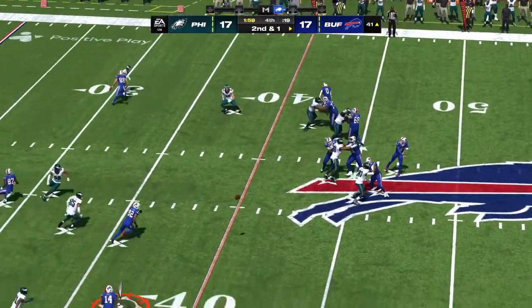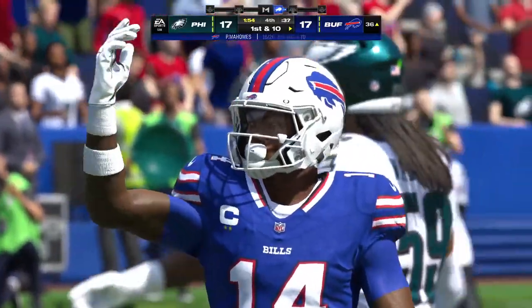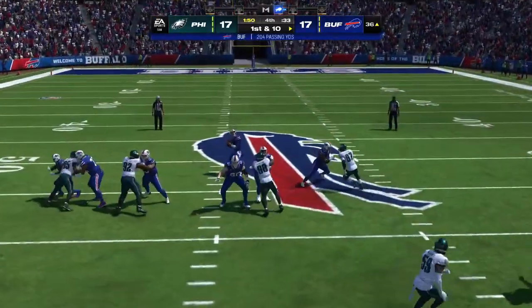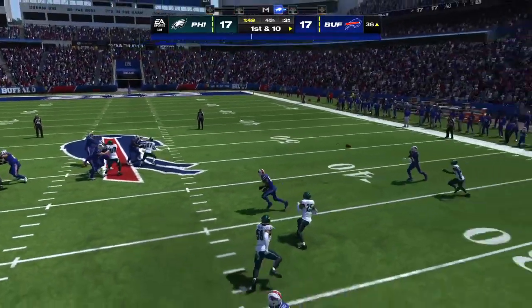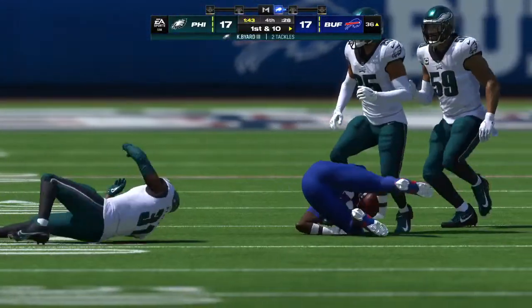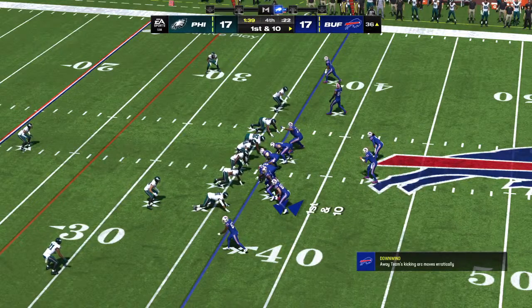On second down, here's Mahomes. It's complete to Diggs. And Diggs will have a Bills first down as he'll get this down to the 36. Very sharp here to start this drive, 3 for 3. Yeah, I like the way he's running this 2-minute drill. Very sharp, very precise in throwing the football. Plenty of time. All 3 timeouts still remain.